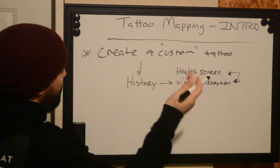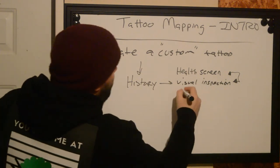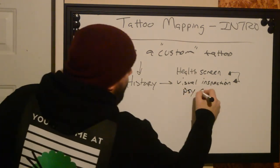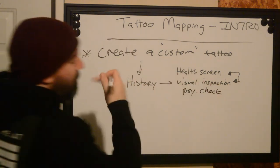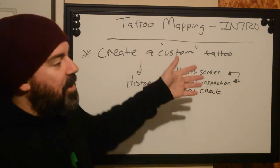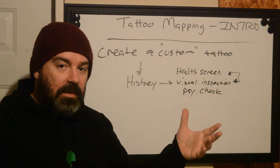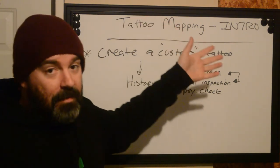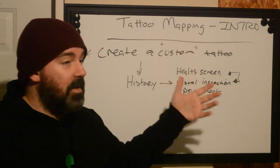Anyways, so we'll get through the history, then we're going to have a health screen, a visual inspection, and then we have to do a bit of a psych check, right? This is because if you haven't worked with a person before, you have to check whether they have tattoos, or if they've had bad experiences. You want to figure out what you can do to make their experience better. This is part of the mapping, trust me.